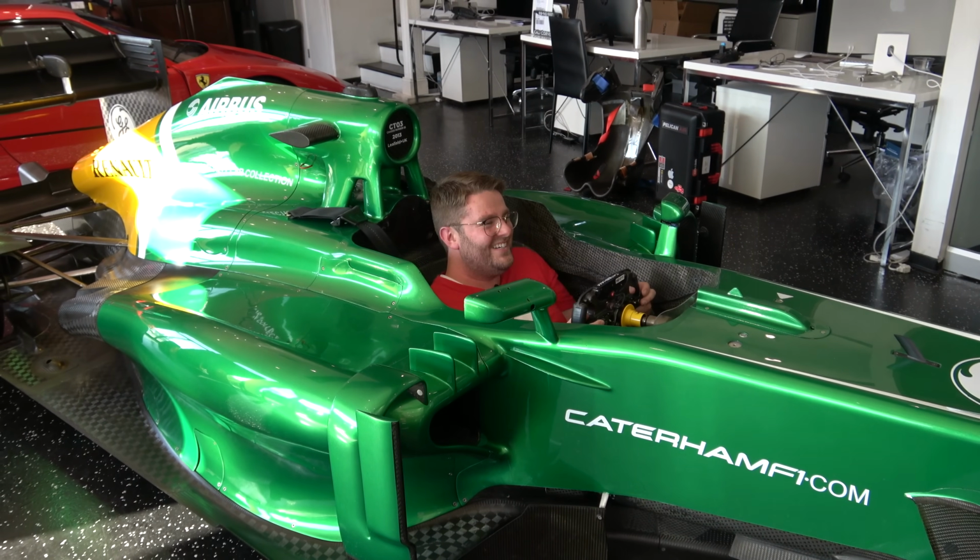With a driver, this car weighed 1,415 pounds. This is the most insane thing I've ever experienced. This is so damn cool.